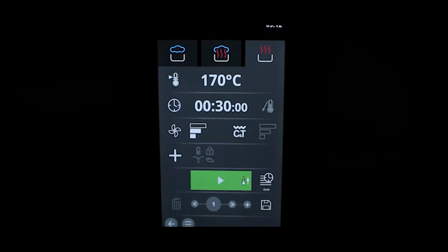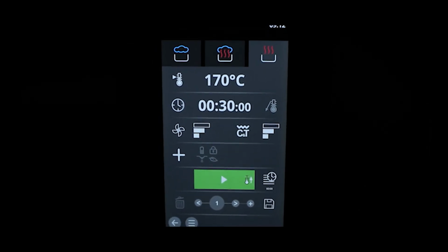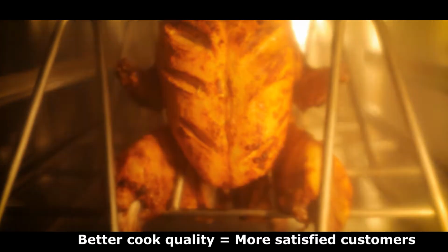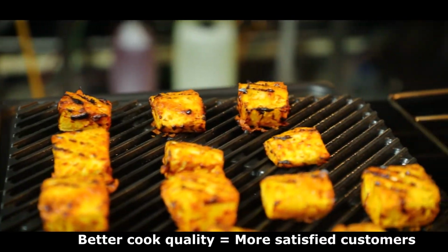The crisp and tasty function provides you with meats which are crisp on the outside and tender and juicy on the inside. The self-climate control ensures that the food gets cooked in the perfect environment, resulting in a perfect cook every single time.